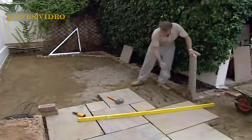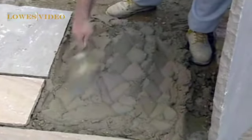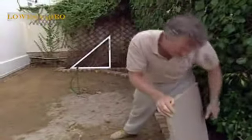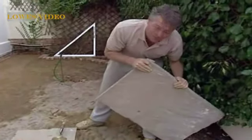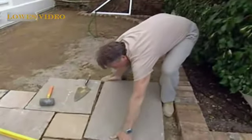So my method is to put a complete bed in and then, using a trowel, just run it through like that to create these ripples. And that will allow the slab to settle down. Now, I don't recommend you do this on your own. If you're doing this, get someone to help you hold one end of the slab each.